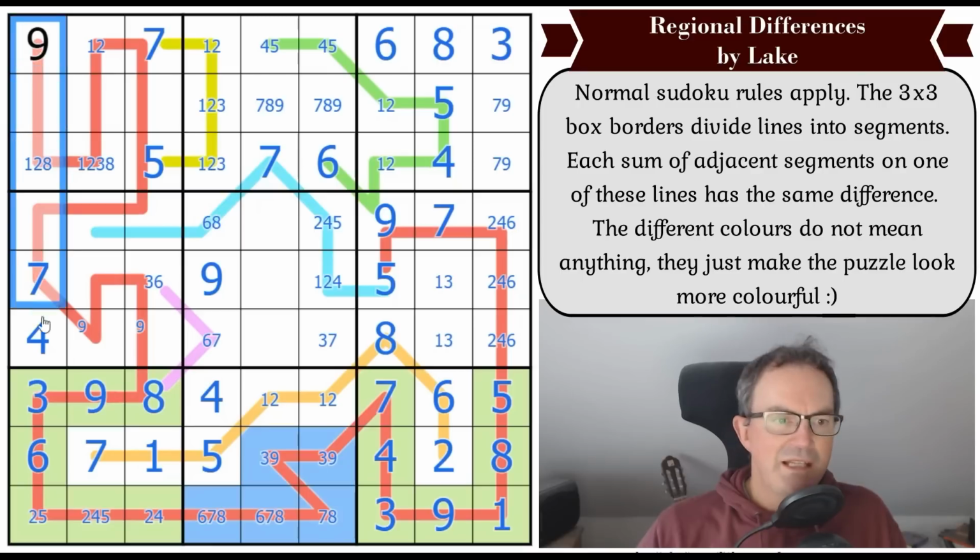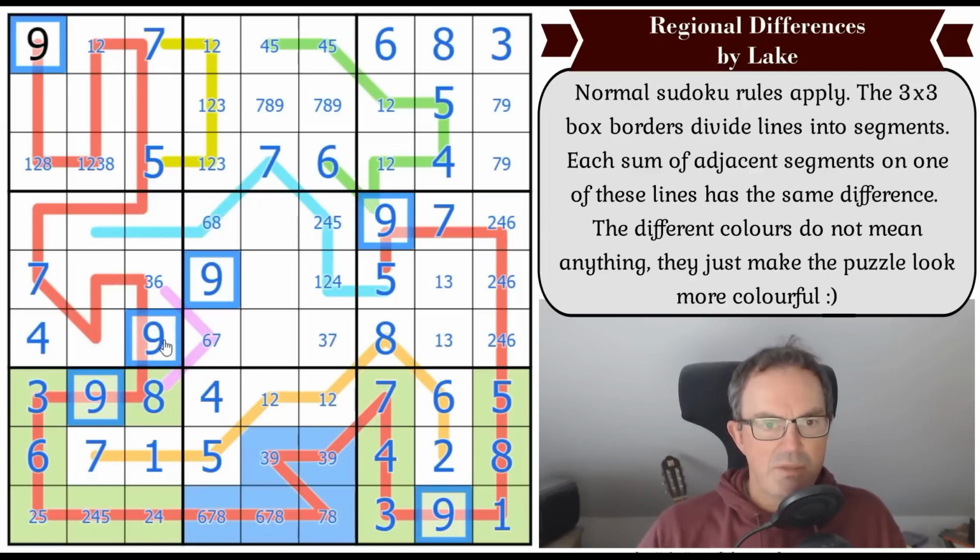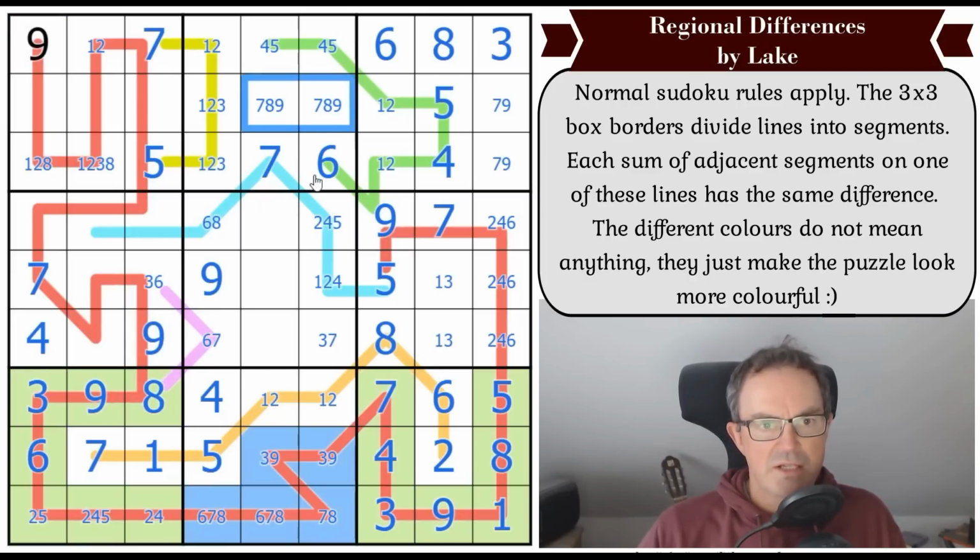Oh, nearly asked the question where's 5 in column 1, but it didn't work. 9 is here, using our X-wing that we had. So how many 9s have we got? Loads, but not... No, we've got another X-wing, haven't we? Oh, this is an 8-9 pair. There we go, there's some more Sudoku to be done. 7, 9 over there. 2, 3, 8.